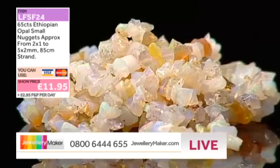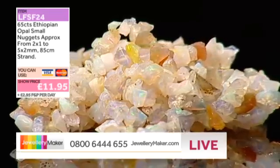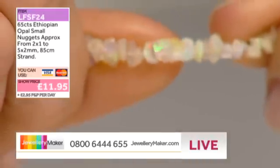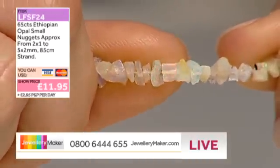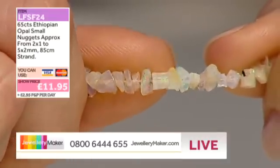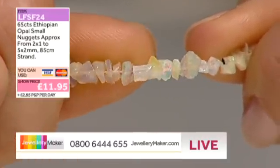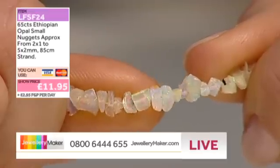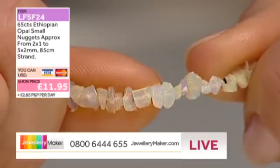Now, if I just hold out this section here, I want to find, there we go. If I hold it like so, right, can you see that opalescence? Now, Mark, do you know how that forms? I believe it's tiny, tiny microscopic droplets of water. Correct. That's inside the gemstone reflecting the light.